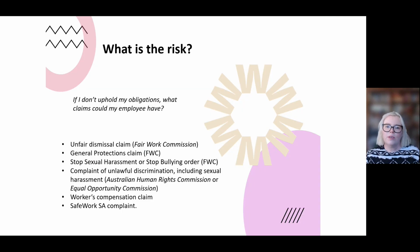So if you haven't been able to manage to keep things on an even keel in your workplace and things go a bit wrong, we're going to look at what claims your employee could have against you if, say, you dismiss them unfairly, or something happens at work, like they're sexually harassed. So we'll step through these things one by one.